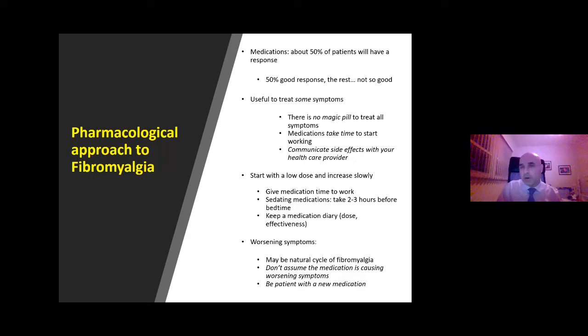There's some statistics here, and about half the patients will respond to medication. So it's important to recognize, I always go back to the same thing, that it's not all about the medications. And here is the proof: patients that do take medications, only half of them have some kind of response. And out of those patients, only about half have a good, solid response to their medication. So it puts it in perspective that medications can only get you so far.